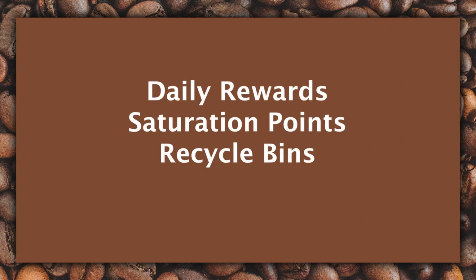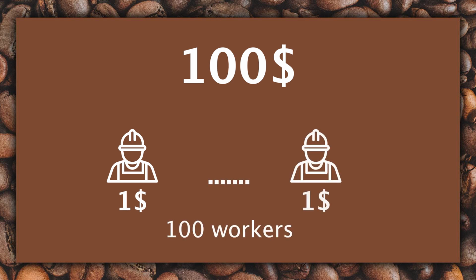Going forward, I think the best way to explain how the actual rewards, saturation points and recycle bins are working is through an analogy. Let's say that we have a daily budget of $100 and we are willing to pay up to $1 for a worker. That allows us to employ up to 100 workers with $1 cost per worker. We can't pay 150 or 200 or 500 workers with $1 because we only have a $100 budget to pay each day. The number of workers where we reach the limit of the budget, in our example 100 workers, is what is called the saturation point in PlanetWatch.